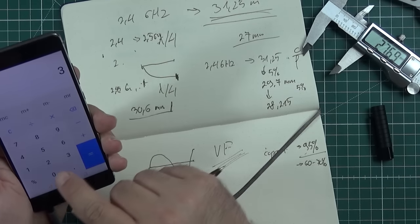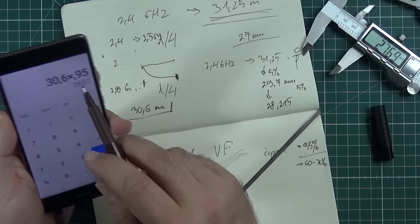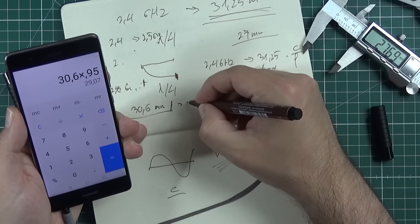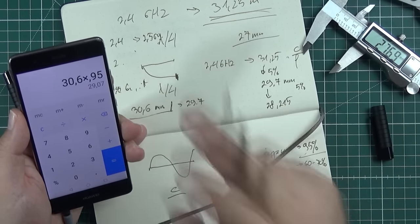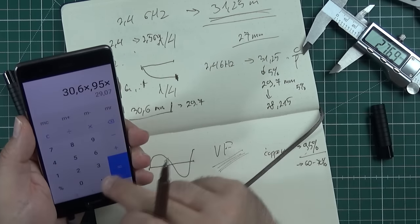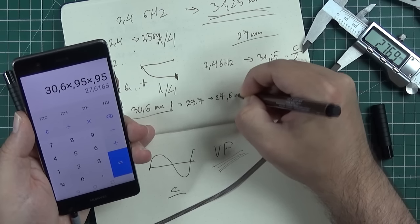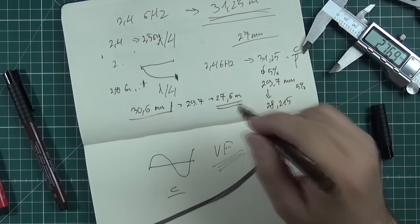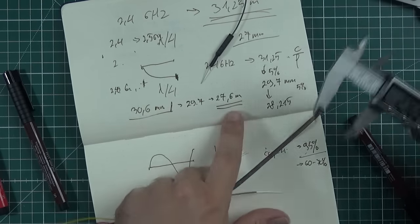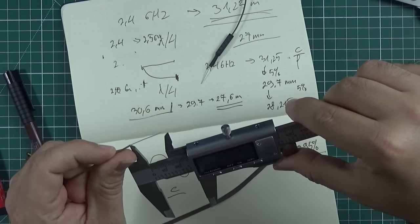Now, if we take 30.6 times 0.95 for the bare copper wire velocity factor, we are at more or less 29.7, and once again we take off 5% for the insulation, times 0.95, ta-da, 27.6 millimeters. For a regular antenna, the length should be about 27.6 millimeters. Coincidence? This one is even shorter.